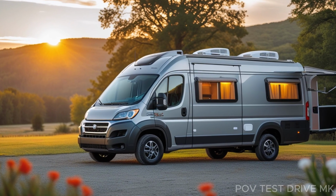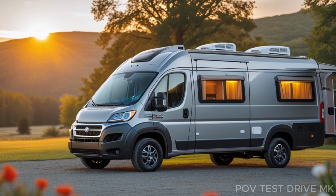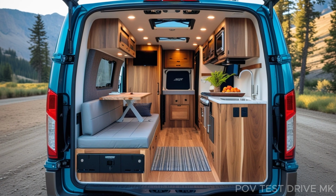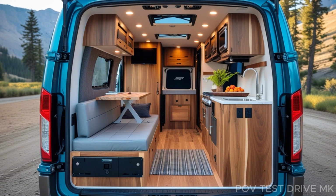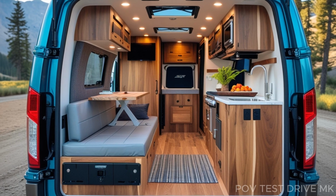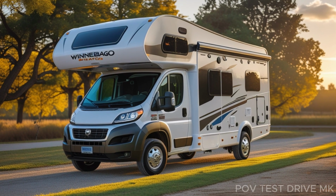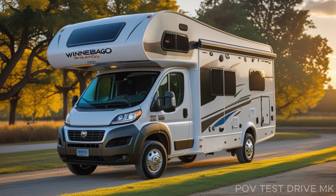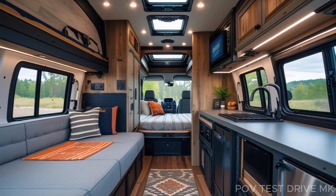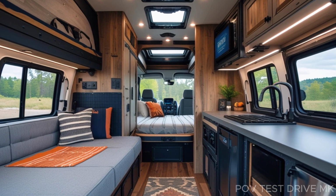Even though it's under 20 ft long, the Interstate 19 includes a wet bath, a full galley, and a power sofa that converts into a bed. Airstream has also loaded this rig with safety features like active lane keeping, adaptive cruise control, and collision prevention. It's ideal for solo travelers or couples who want a premium van that's easy to park, stealthy enough for urban use, and stylish enough to impress at any campground. The price tag is steep, but you're paying for craftsmanship, reliability, and a driving experience that's second to none. It's a luxury RV that's actually built to last.